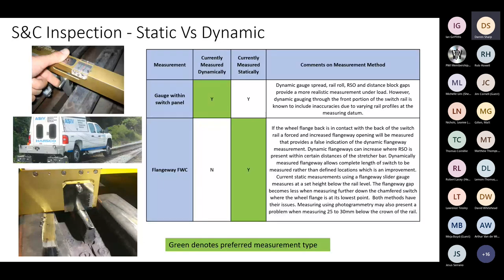So in terms of gauge, yes, we do measure it dynamically, and yes, dynamic measurement of gauge is the best way to measure it. When we look at flangeway, do we want to measure flangeway dynamically?